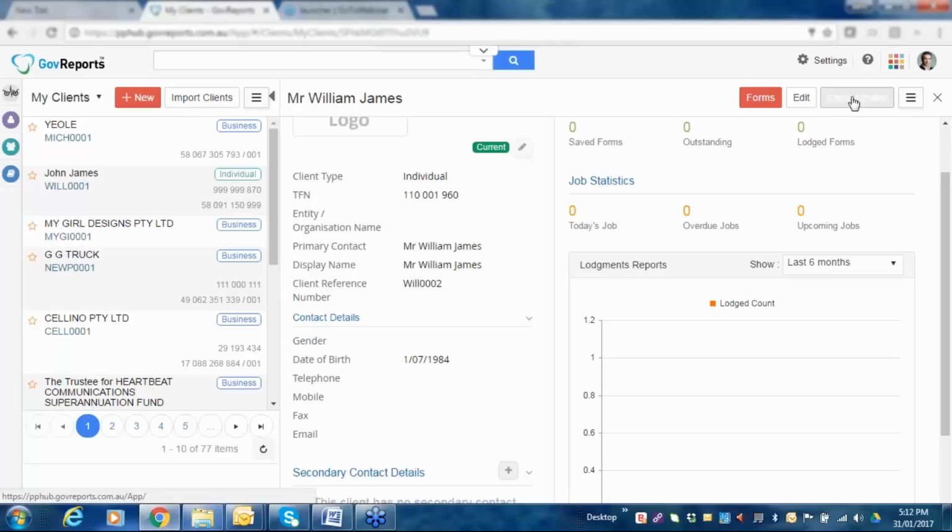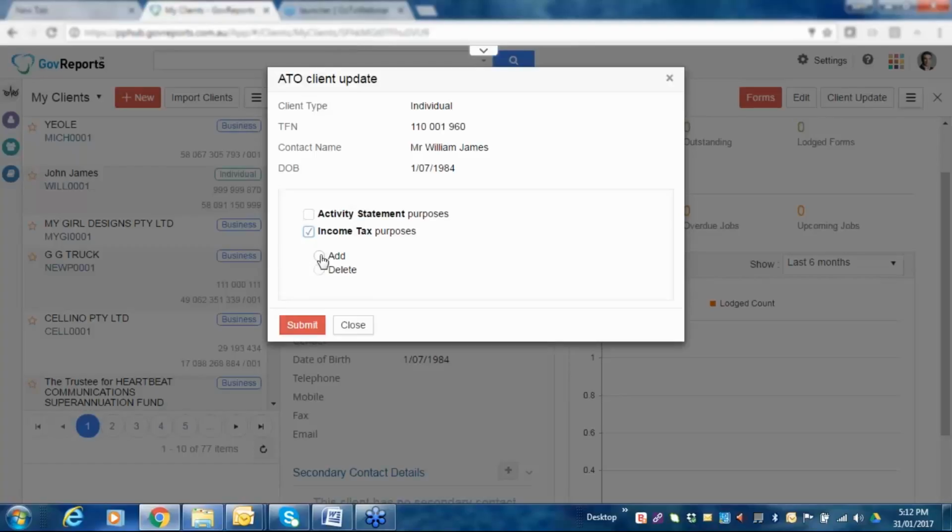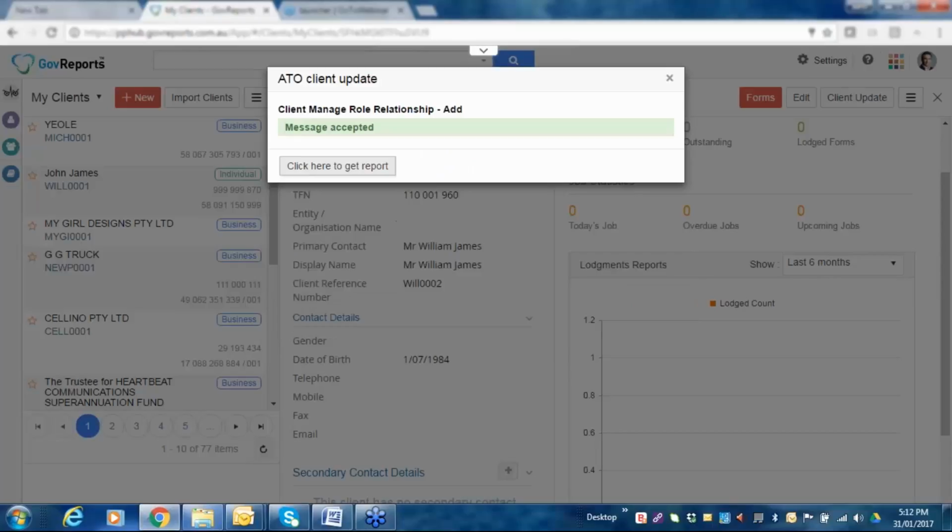This will connect to the ATO, and at the same time you can add the client to the ATO site. So you don't have to go to the portal. Automatically from here you can add the client to the ATO portal. So hopefully they'll go through.